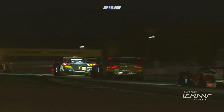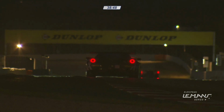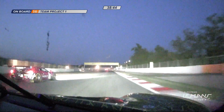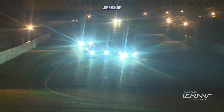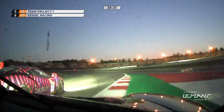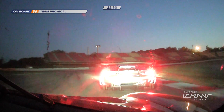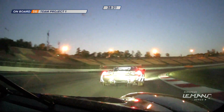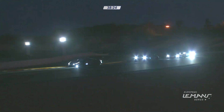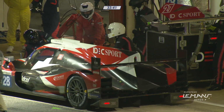Middle of the shot there is the Project 1 Porsche, Jörg Bergmeister, after that penalty, down to 6th position. Right in front, Rahel Frey in the Kessel Racing Ferrari. Bergmeister around the outside. Rahel holds her line, Jörg holds his line. He doesn't have enough traction though. Despite all of his vast experience of racing Porsches, there just was no way to make that one work. But he is really piling the pressure on the Swiss driver. So Rahel Frey hanging on to 5th ahead of Jörg Bergmeister.